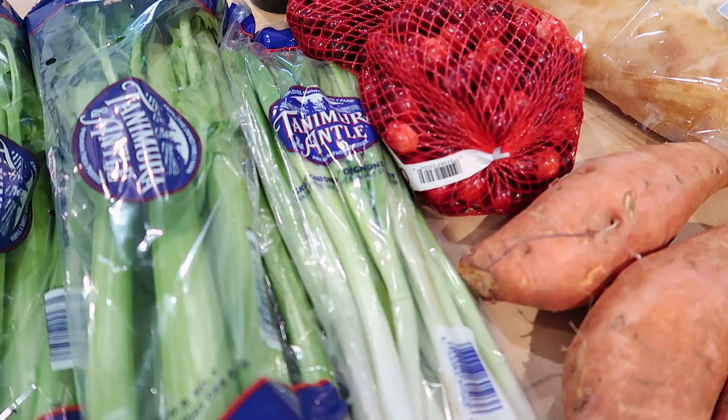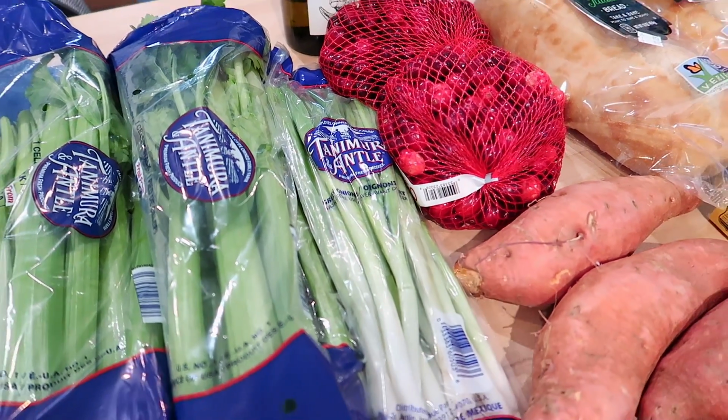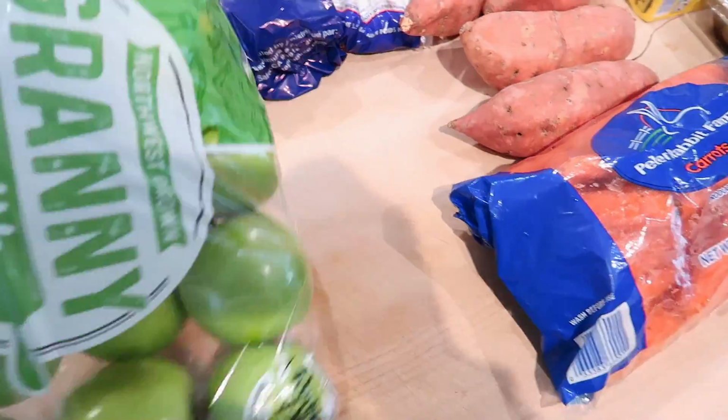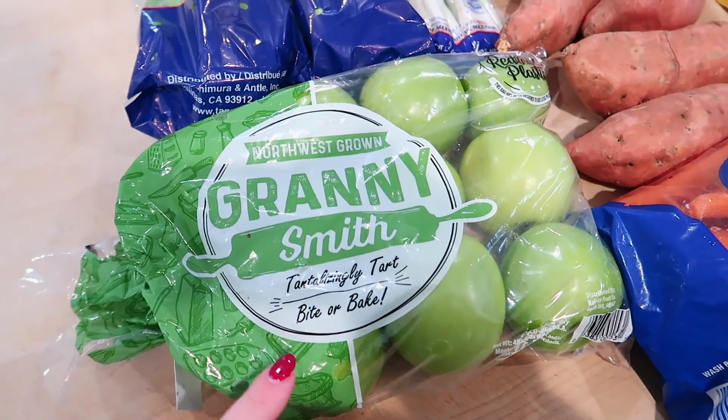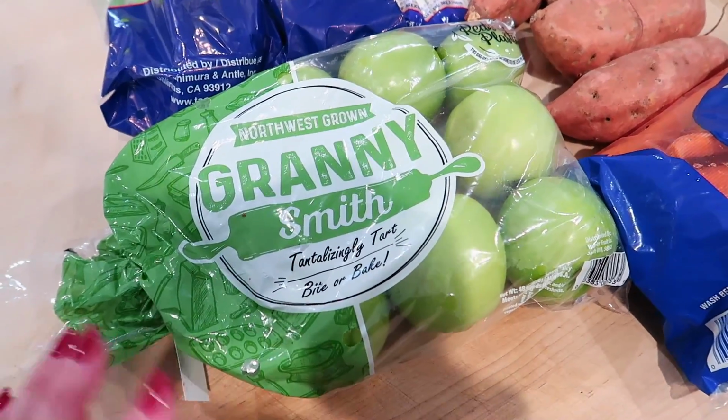I got some green onions. We're going to make some really delicious shrimp dip that I'm super excited about, so that will be for that. I got a bag of Granny Smith apples. I do put apples in my sausage stuffing. It turns out so delicious. We'll obviously have extra, but my kids love apples, so that's fine.